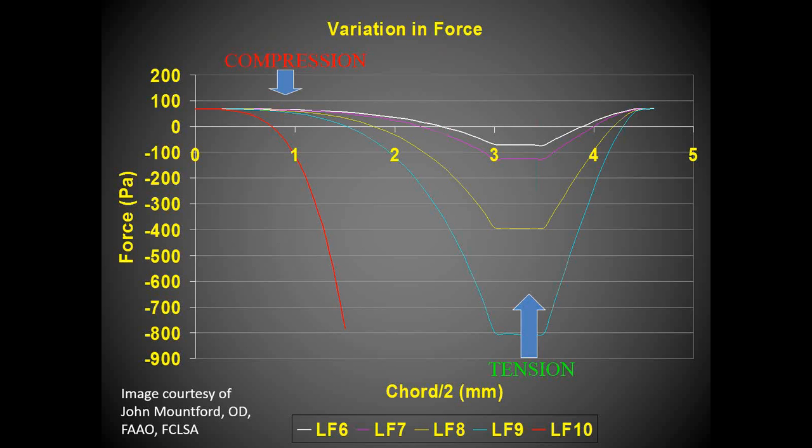Now this study by Mountford and Nowak showed us that if we put on various lenses on a patient to create different myopic changes, a 1 diopter myopic change, 2, 3, 4, and a 6 diopter myopic change, the central compression for all these lenses would be the same. So the central hydraulic force is identical no matter which lens type we use. However, if we're trying to achieve a mild little 1 diopter effect, we get this mild little tension force that exists in the periphery of the lens.